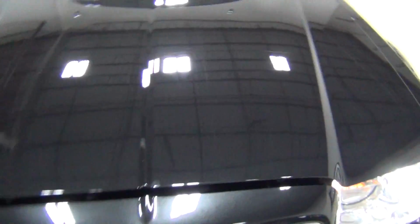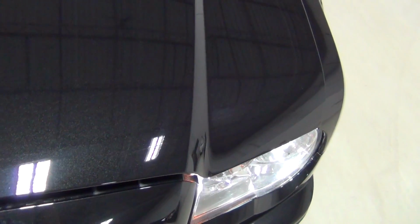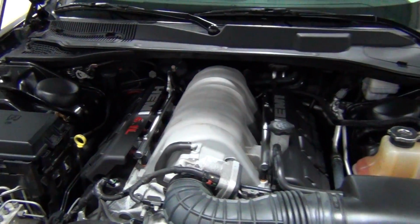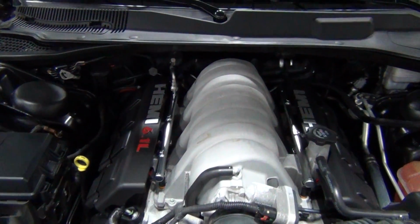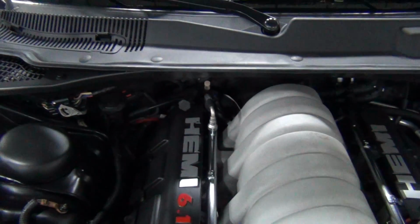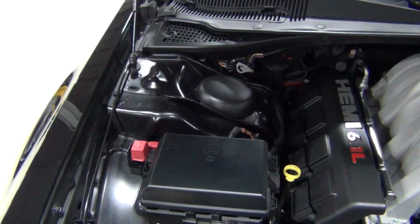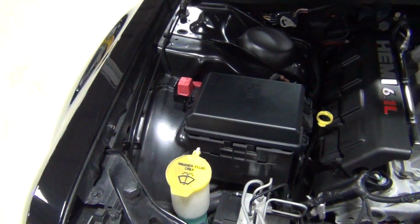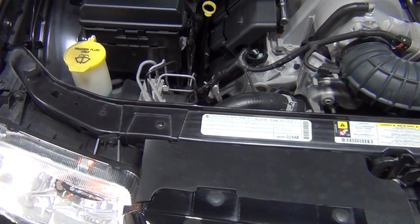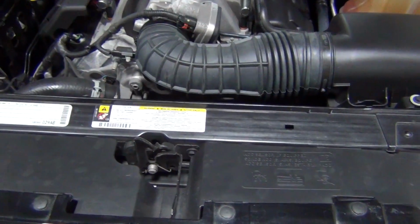The best part of the car is the engine. If I can open it with one hand. There we go. That is the SRT-8 engine, which is naturally aspirated. It's a 6.1 liter engine with 425 horsepower and 420 pound-feet of torque. So, like I was saying, in this sense, the SRT-8 is like a muscle car in the 60s. If you love acceleration and torque, the SRT-8 is a really hard car to beat.